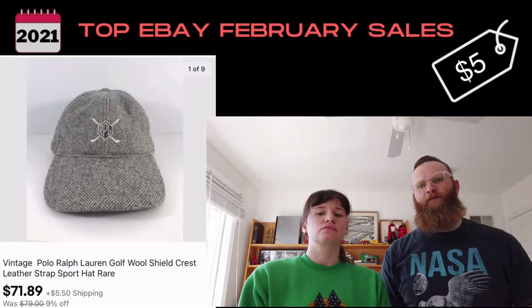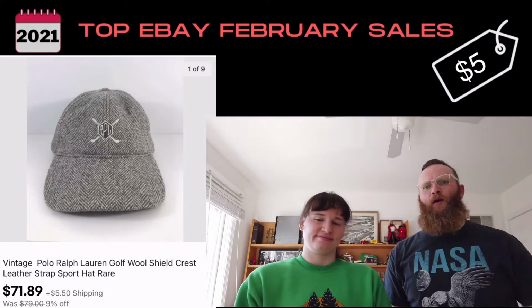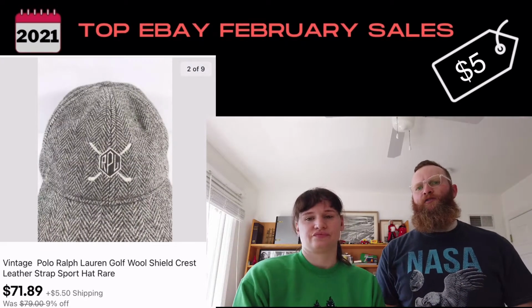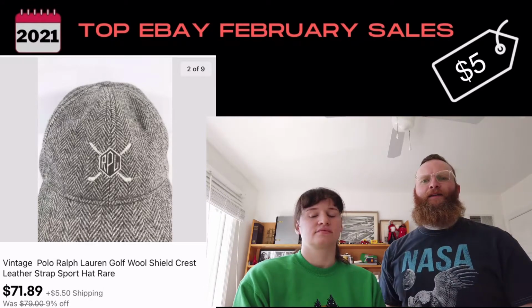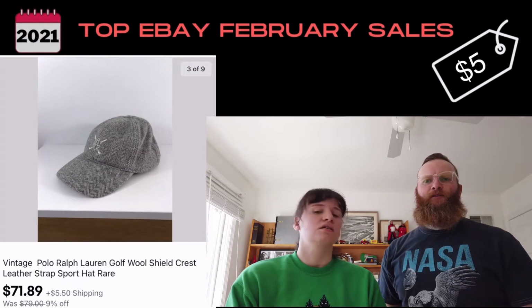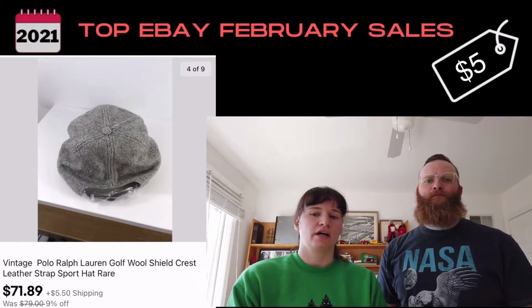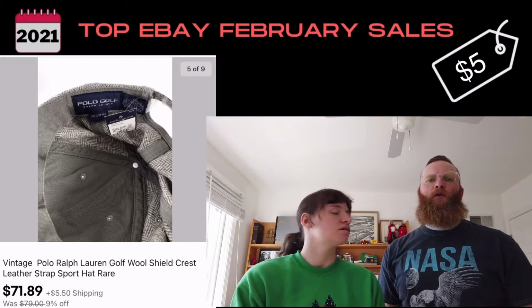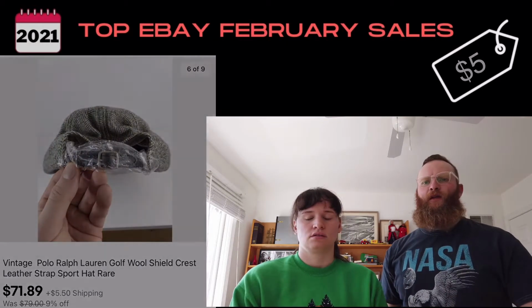This is a hat that I found, Polo Ralph Lauren with the golf logo, and it's 100% wool. And people are always looking for wool, high-end, quality hats. And, $5 into $70. Where did you say you found this? I found it at a thrift store. Oh, okay, that's a good find for a thrift store. Yeah, if you look for vintage polo, it usually goes for decent money. And that one was like brand new.